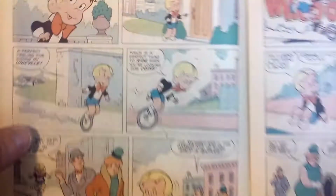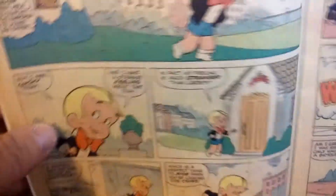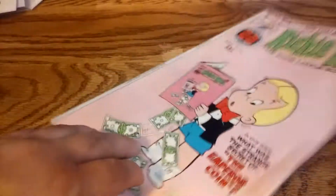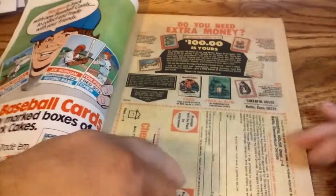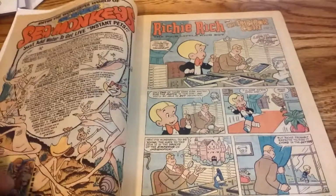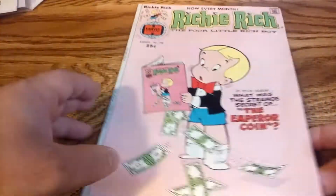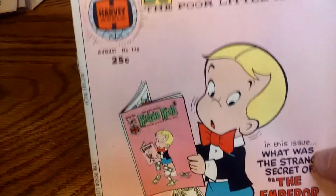Let's see. Oops. Well, it's hard to see the way this is. I have the camera propped up on this. This is from 1976, Richie Rich number 145. All right, and one more comic, and then we'll get to the books.